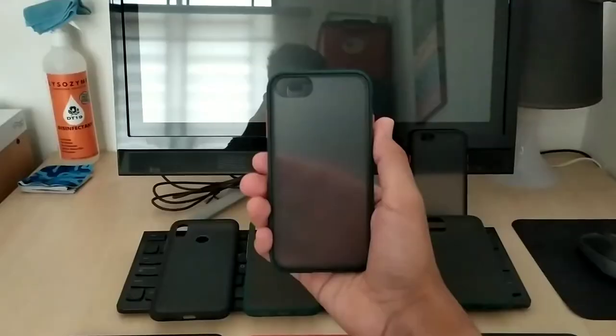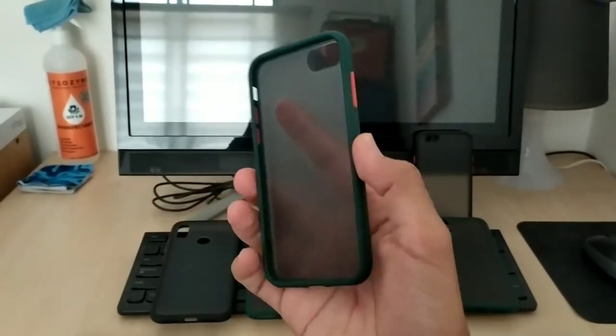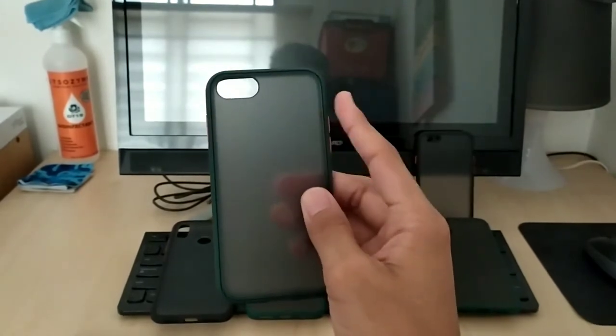The first one is at the center of the back, it's fully matte, and of course it's not 100% transparent, with grey color. So that's my favorite, of course.